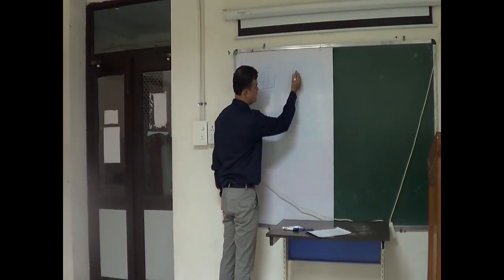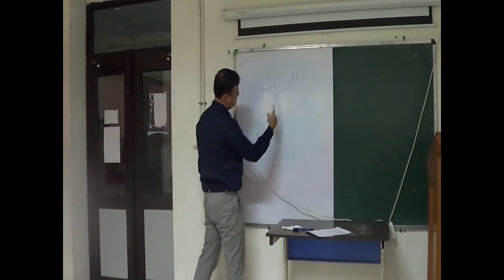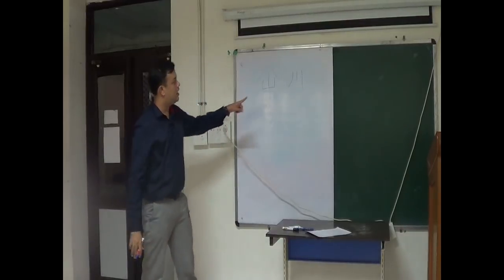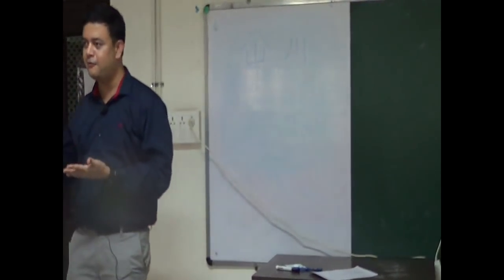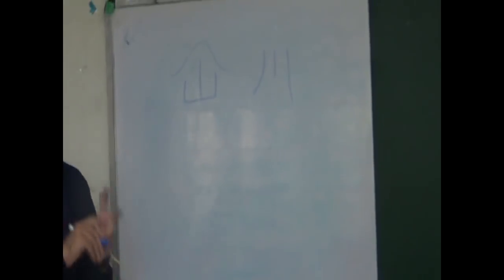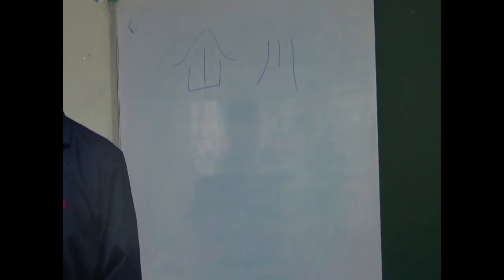Another script is like this. What does it mean? Now this looks like a river. Does it look like a river? A flowing river. So this is Kawa. You know, that is the beauty. So each script has got its own meaning, and you can see that parallelism, Japanese with hieroglyph.